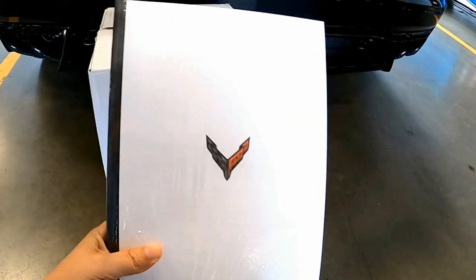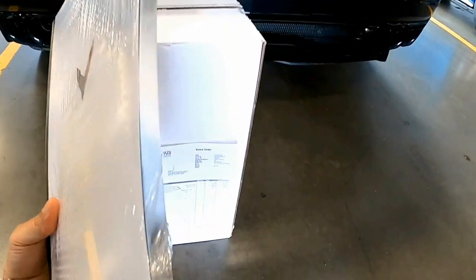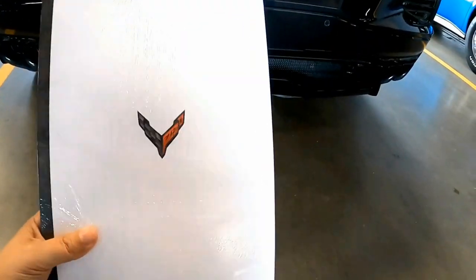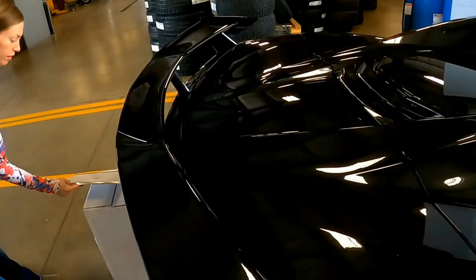Rick Conti from the Corvette channel showed one of these, so we'll have to look at that. Oh, that's beautiful. We'll have to break this open later and show you guys what that's all about. So when Mason gets over here, we'll talk about the problems that we're having as far as the front lift and getting this fixed, and also putting the badges back on the car.